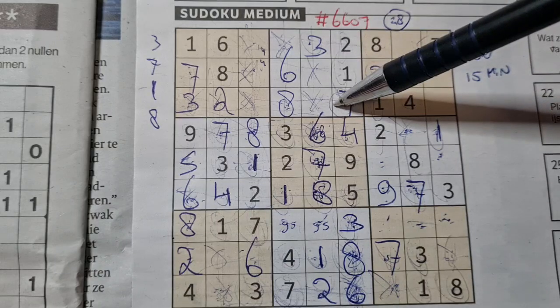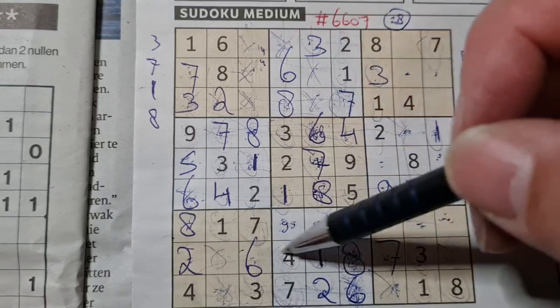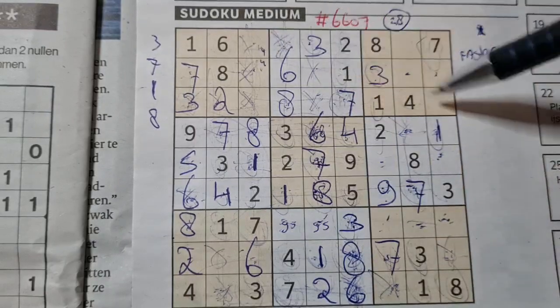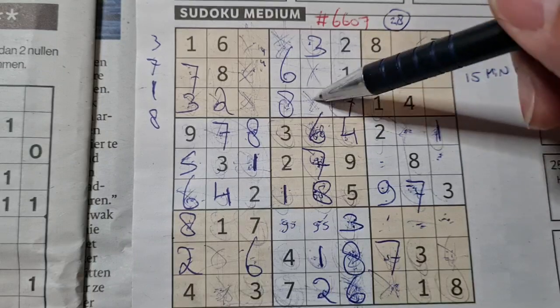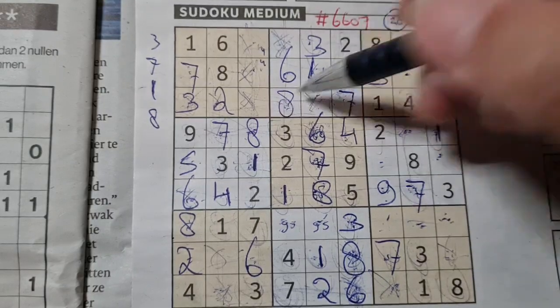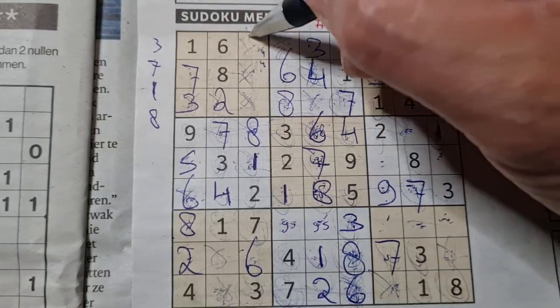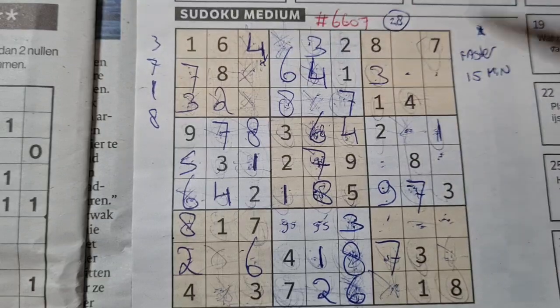Yeah, need a 4. Three missing numbers in this big square. One of the missing numbers is 4. We have a 4 in this column, so no 4 in this box. We have a 4 in the third row, so no 4 in that box. So one box left for the 4 in this big square. It should be there. 4 in the third row, 4 in the second row. So in the first row, the only place left for the 4 should be there. Okay.